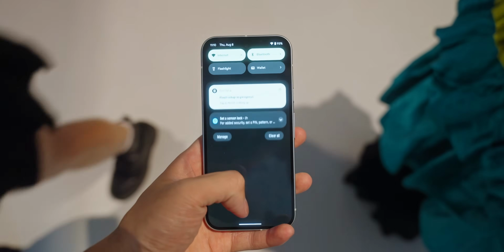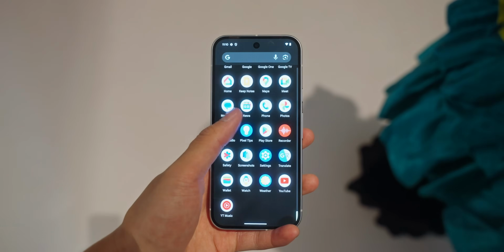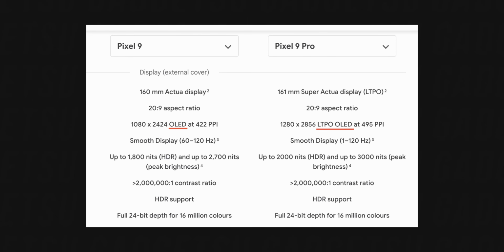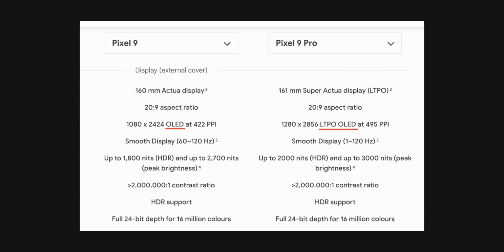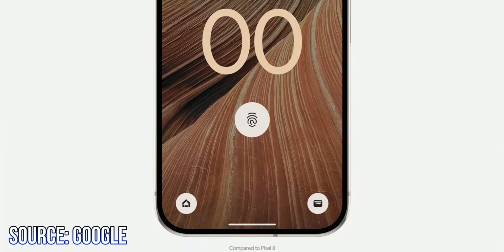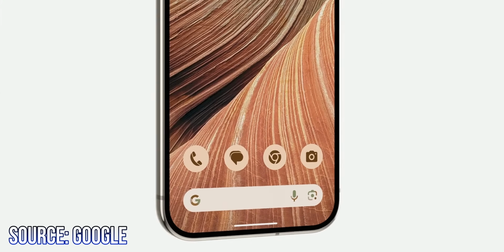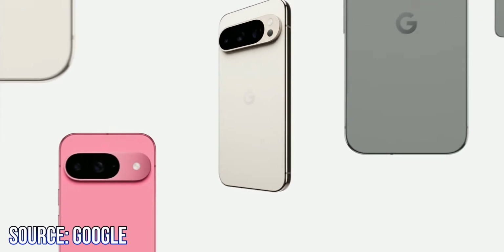I'm also super excited for the super bright 2700 nit display on the regular 9 and the insane 3000 nit display on the 9 Pros, which also have LTPO unlike the normal 9 for extra battery savings. And before I forget, the fingerprint sensors on all models are now upgraded to ultrasonic scanners, which should mean faster and more reliable unlocks, which is always dope.